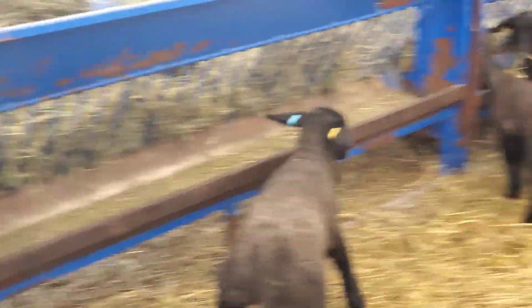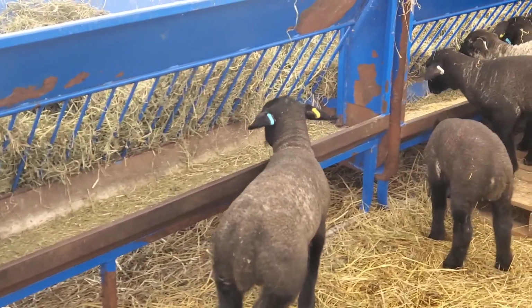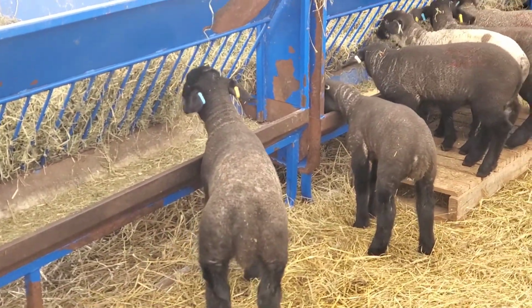He's a really nice ram. Another nice ram there. That one I think is Hellboy.